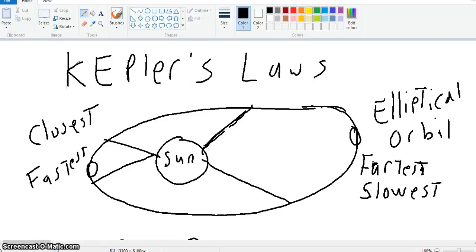Alright, so we're going to talk about Kepler's three laws of planetary motion. It's actually any motion where one object is orbiting another, but Kepler originally, 400 years ago, talked about the planets going around the sun. Alright, so Kepler's three laws. Let's start out with the first law, and the first law basically says that planets travel in elliptical orbits.